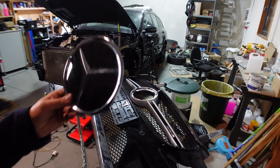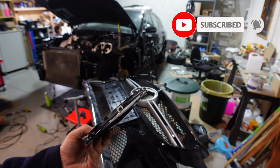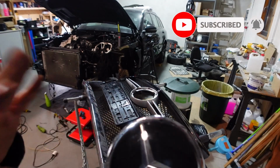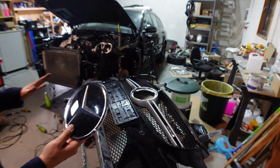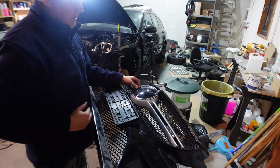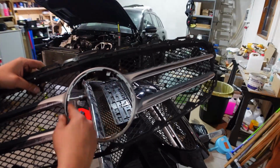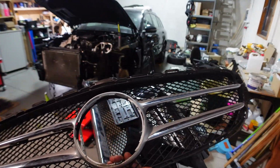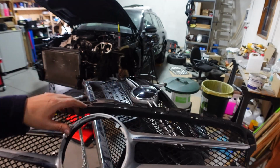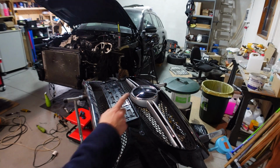Well guys, I don't believe this logo is going to go on this car because the whole, I guess, installation is different on this than what it is on this grill. It just does not want to line up with anything. When I compare it to this grill, the actual mounting holes are very different between this grill and that grill. So it seems I need to get a completely different logo for this grill.